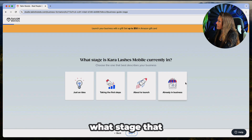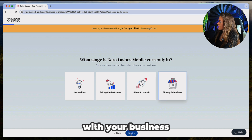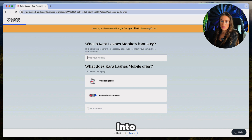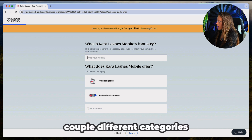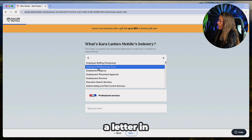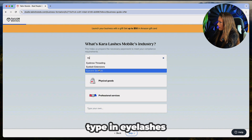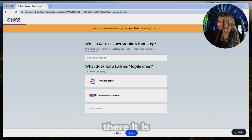And now it's just asking what stage that you're currently in with your business. Just click whatever applies for you. And what industry do you fall into? So you may fall into a couple different categories, and you'll see as you type a letter in, so many options come up and they get really specific too. So I'm going to type in eyelashes and boom, there it is.